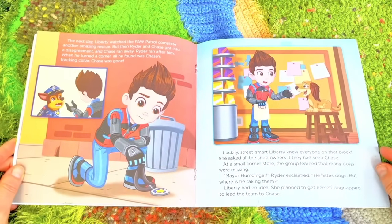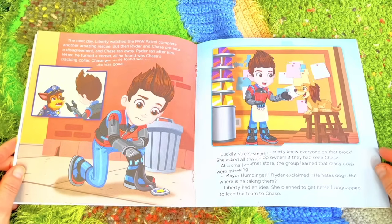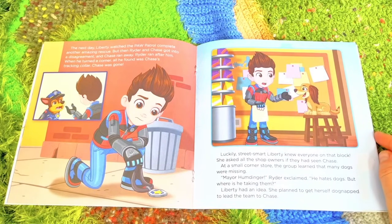The next day, Liberty watched the Paw Patrol complete another amazing rescue. But then Ryder and Chase got into a disagreement, and Chase ran away. Ryder ran after him. When he turned a corner, all he found was Chase's tracking collar. Chase was gone. Luckily, street-smart Liberty knew everyone on that block.